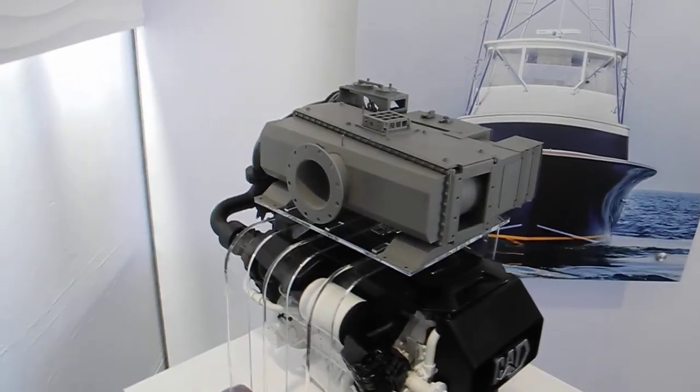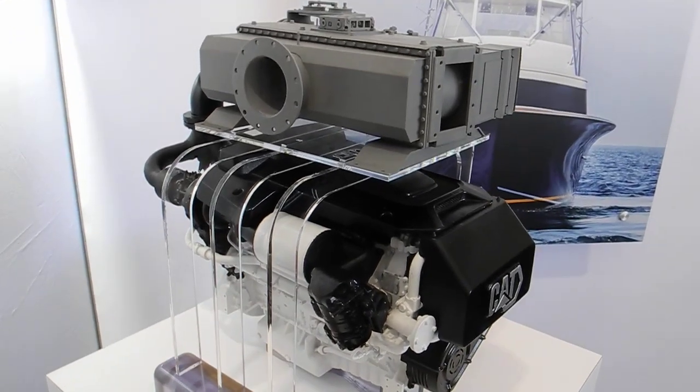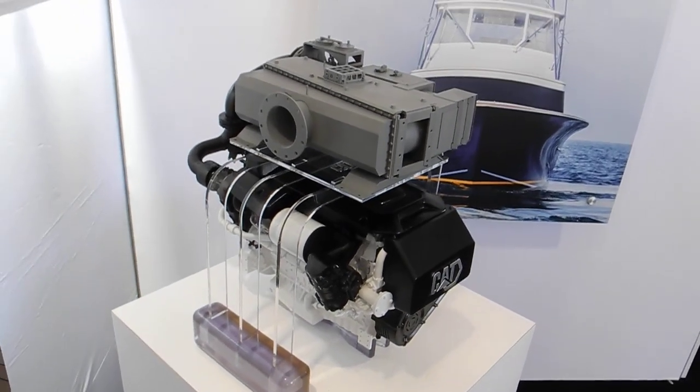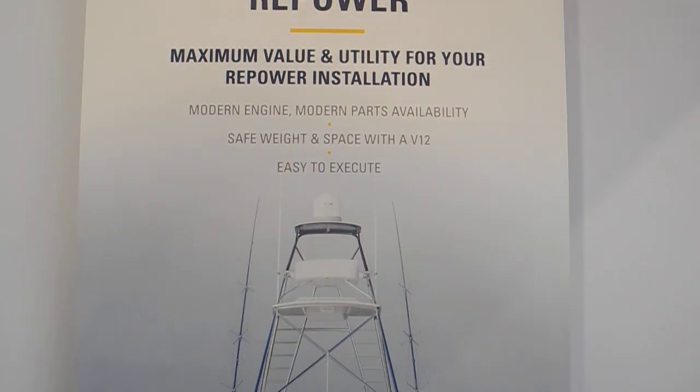If you've got more questions about SCRs, that's the name, SCR, or about Caterpillar's use of the SCR, look up Caterpillar on the internet, or you can ask Captain Chris.